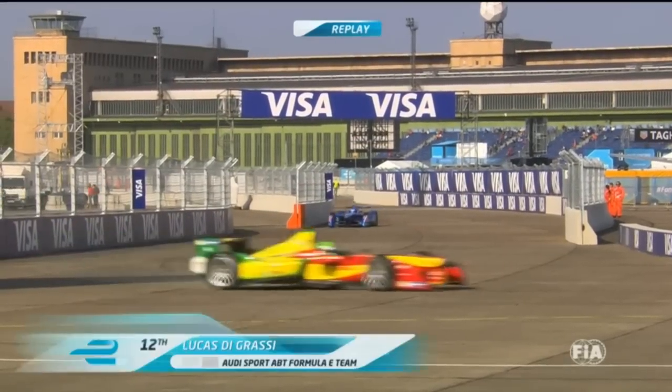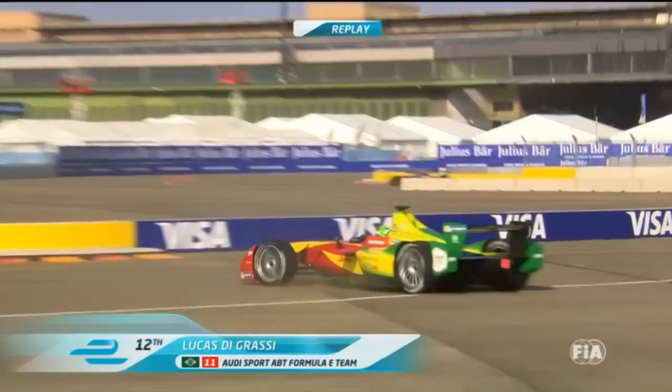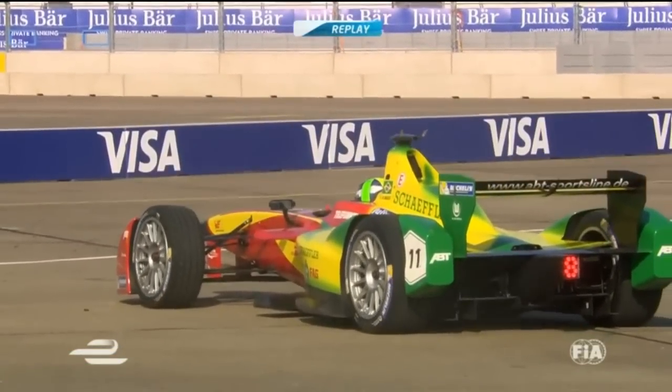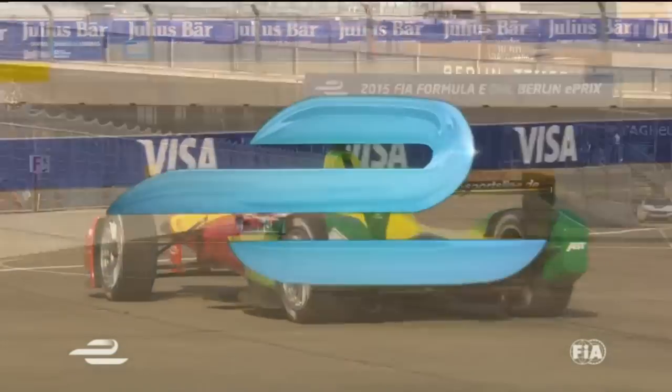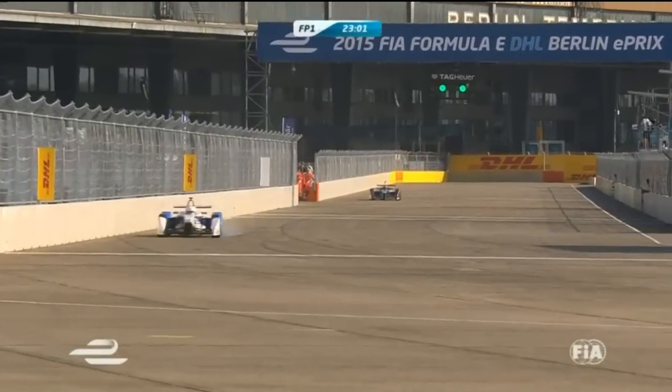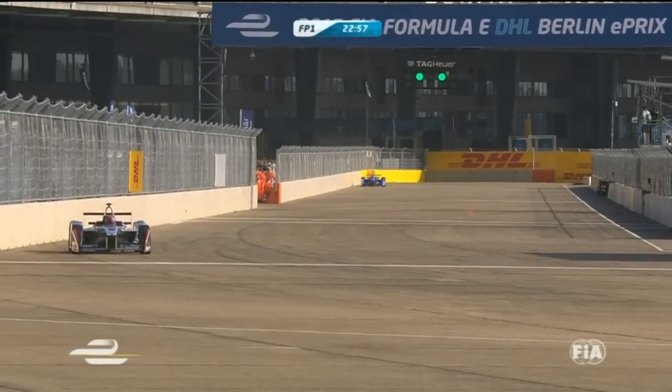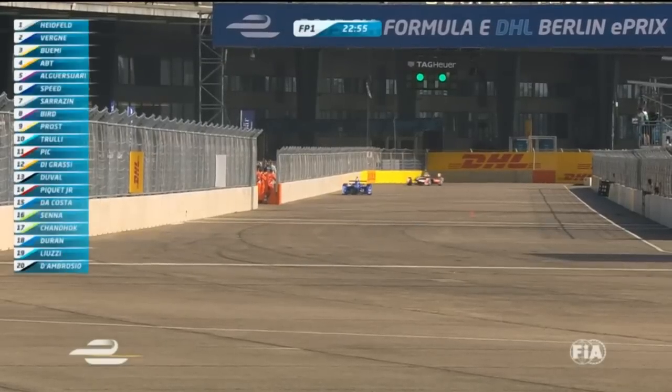Here's Lucas de Grassi. Oh, goodness me, he's gone, he's lost it. Wow, yeah, just instantly started locking rears on the way in and just looped him around very, very quickly. I think that's turn 6 where de Grassi lost it there. So the first spin of the day goes to the championship leader, Lucas de Grassi.